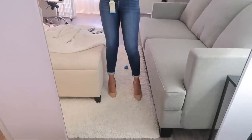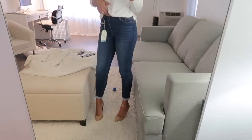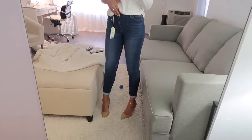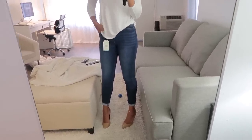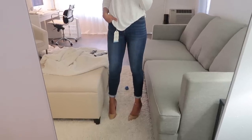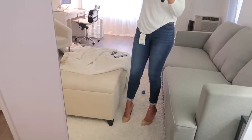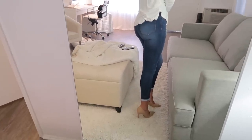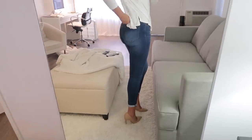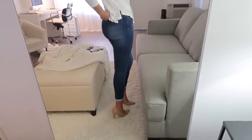They are a little bit high-waisted, if I can show you here. They come up right below my belly button, and these are a size 3. They fit pretty good. The pockets are real pockets. You can actually stick your hand in there, and you also have back pockets as well. Here's a little side view. I think these make my butt look pretty good though, so I like that about them.